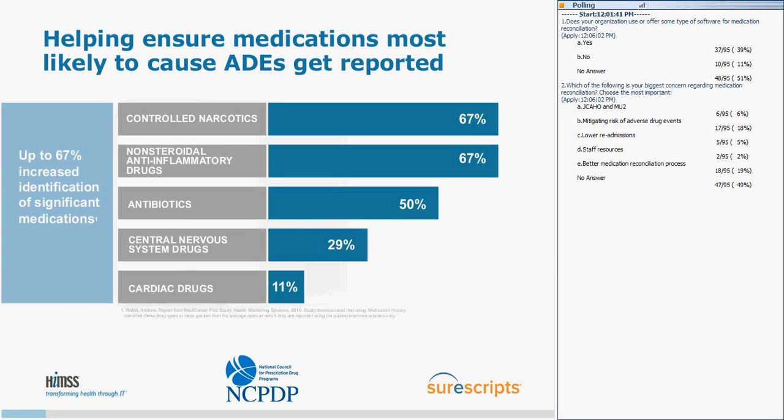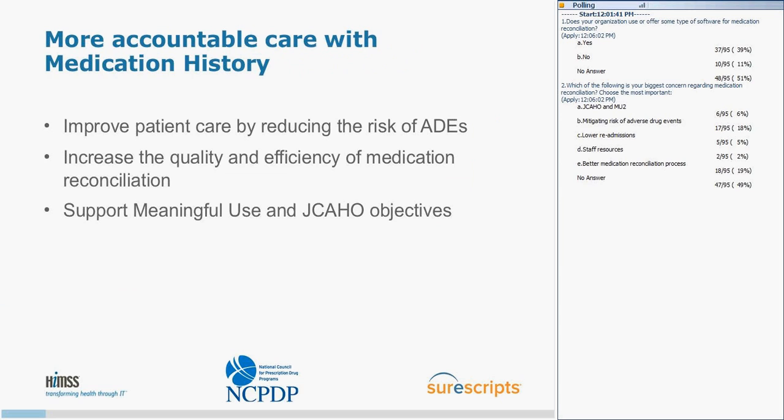Next slide. So at the end of the day, we have a higher quality and more efficient medication reconciliation process. We hope we're providing information that reduces the risk of adverse drug reactions. We hope we're supporting Meaningful Use and Joint Commission objectives, and hopefully supporting objectives that are going to be coming out for Meaningful Use 3.